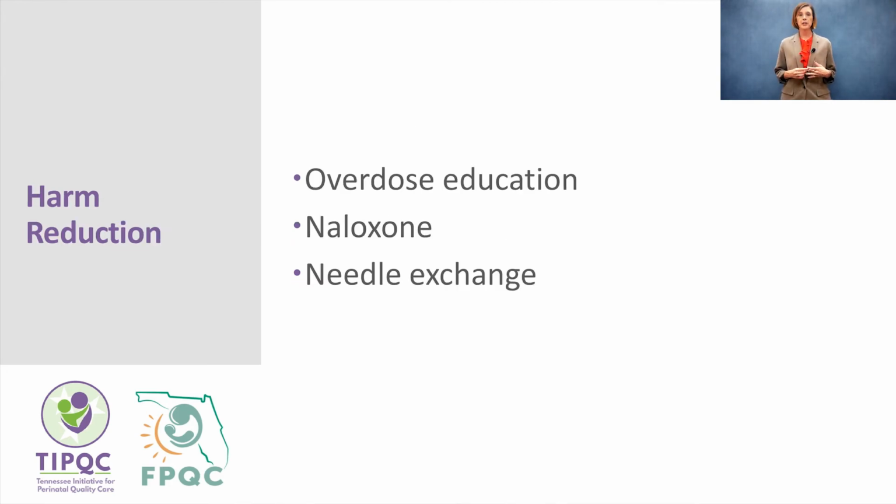I consider harm reduction principles as foundational as well. This can include overdose education, needle exchange referrals depending on your state laws, but it also includes not turning people away from care and not firing people for relapse.